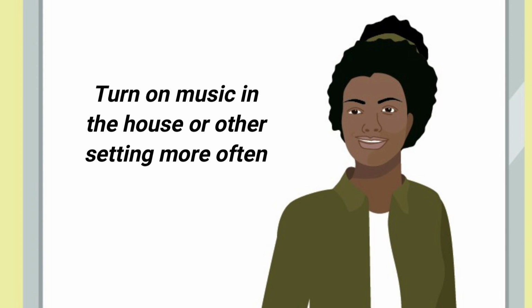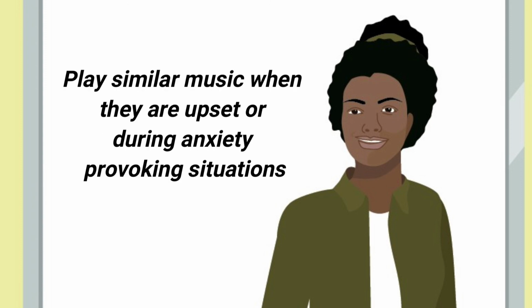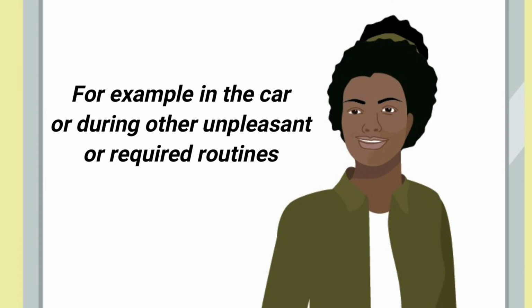Turn on music in the house or other setting more often. Play similar music when they are upset or during anxiety-provoking situations. For example, in the car or during other unpleasant or required routines.